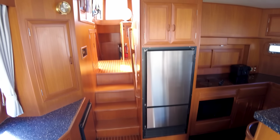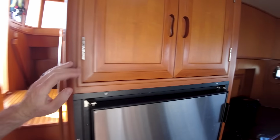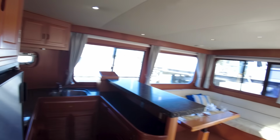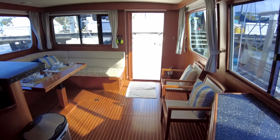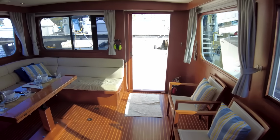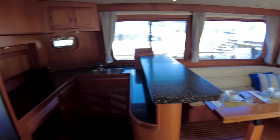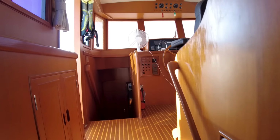Very nice, very comfortable, very boaty styling with all the wood everywhere. Feels like a proper yacht. I like it. And everything's in amazing shape, as you guys can see. Alright guys, we're gonna go ahead and head forward into the pilot house.